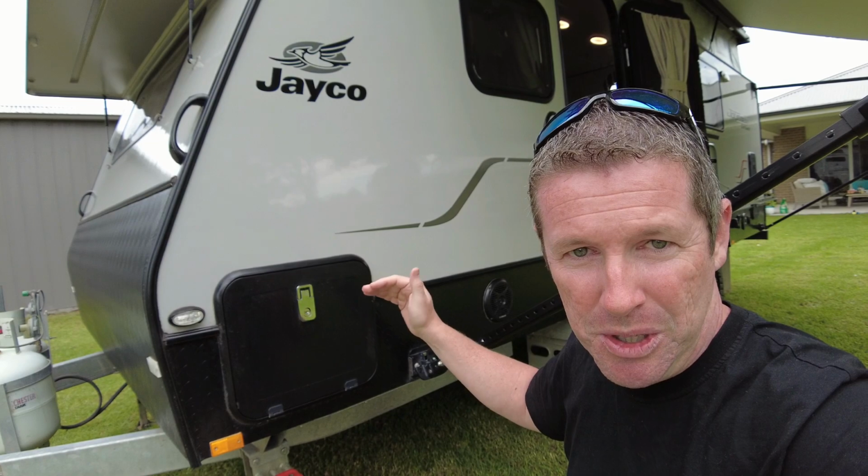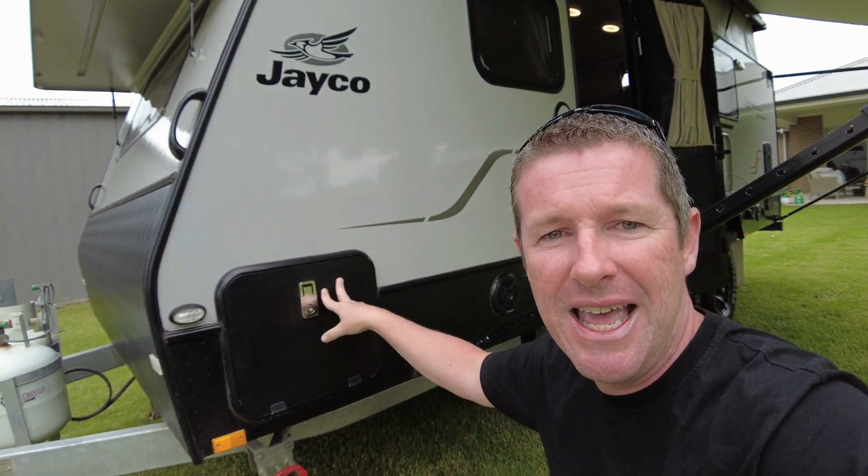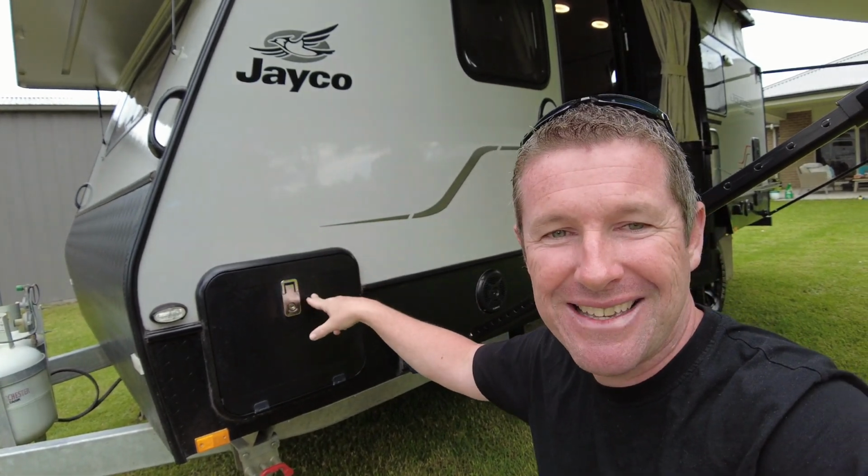The front boot on these models runs east to west. So you've got a full, reasonably weatherproof area down under the main bed. However, the access hatches are quite small.